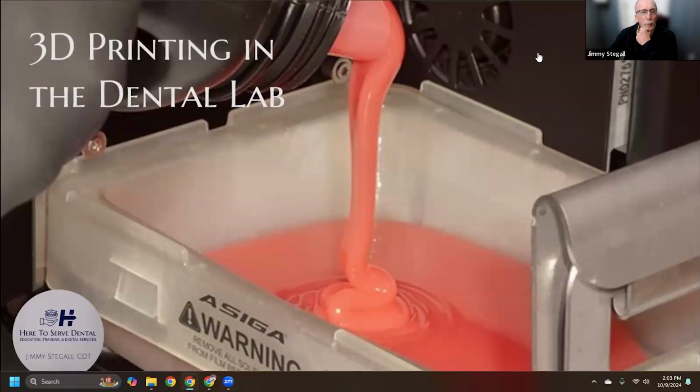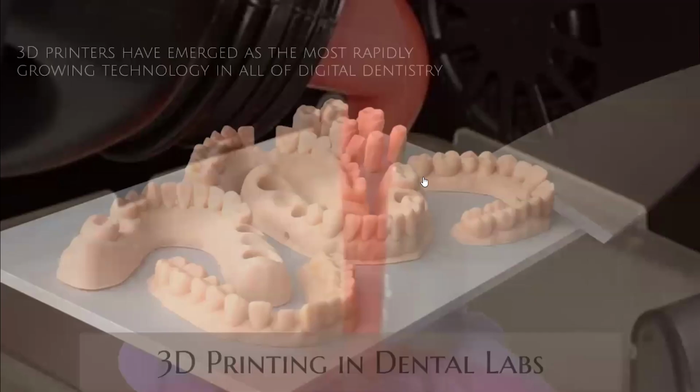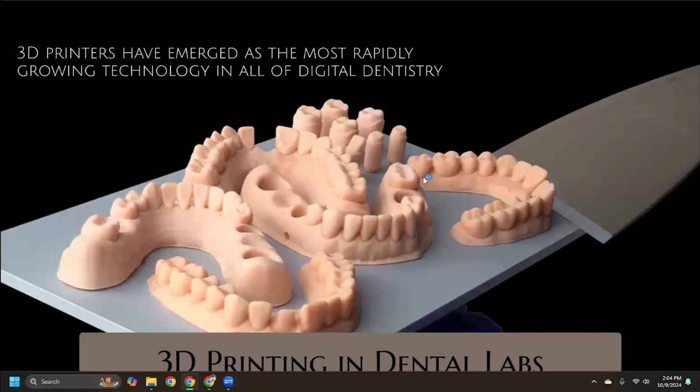So let's talk about 3D printing. It's a big topic everywhere we go today, right? Everybody wants to know what can we do and why should we do it? And I don't think I go in many labs anymore where I don't see at least one printer. It is, I think, still the biggest growing area in digital technology.